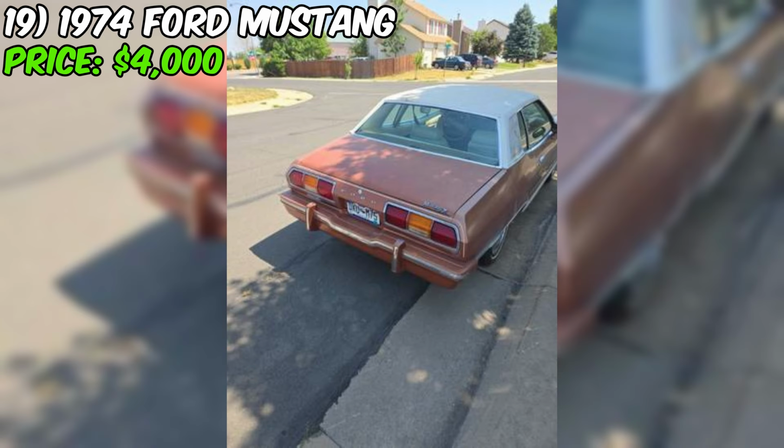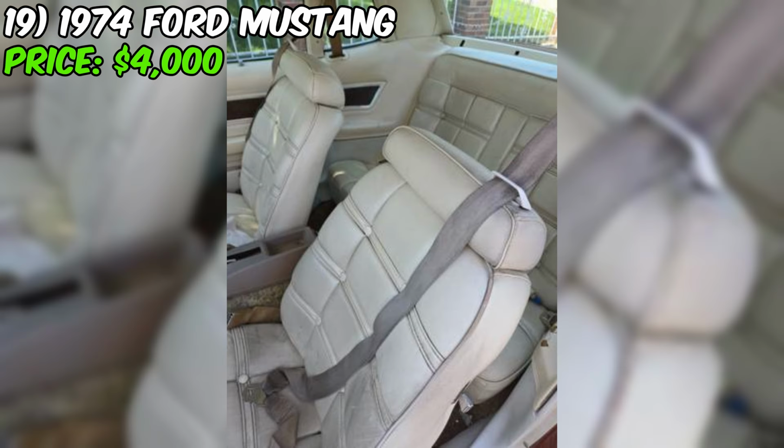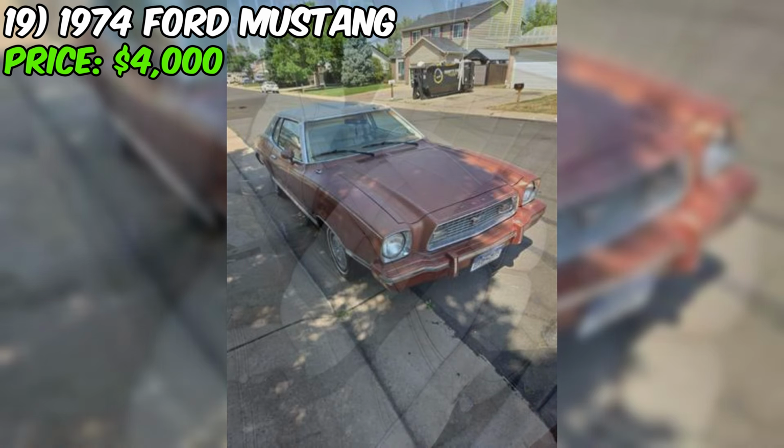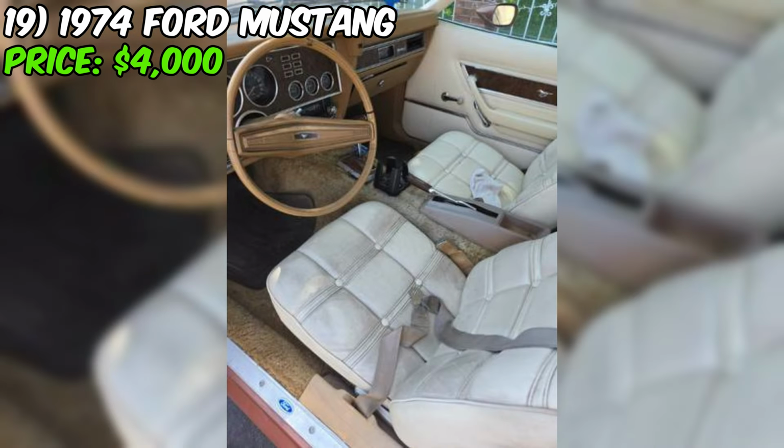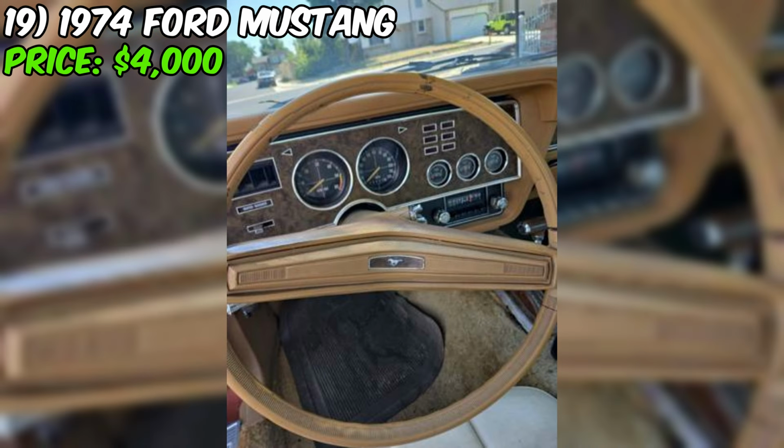In conclusion, if you're looking for a classic Mustang project that won't break the bank, this 1974 model is definitely worth considering. It's going to need some work, but the seller has been upfront about what needs to be done. And with its low mileage, original paperwork, and solid overall condition, this Mustang has the potential to be a real gem once it's fully restored. So if you're up for the challenge and have a love for American muscle cars, don't hesitate to reach out to the seller and see if this Mustang is the right fit for you.